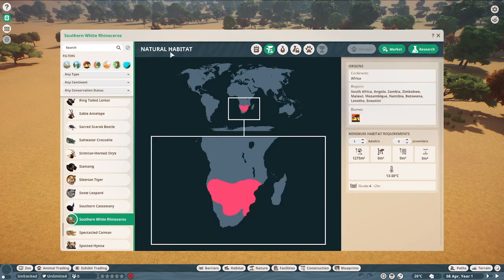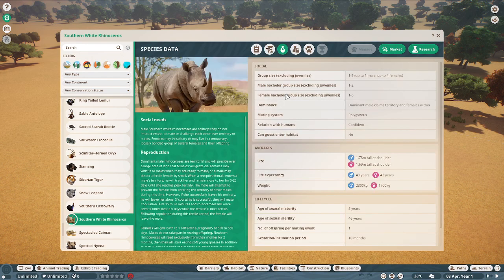Alright, anyways, natural habitat. Continent: Africa. Region: South Africa, Angola, Zambia, Zimbabwe, Malawi, Mozambique, Namibia, Botswana, Lesotho, and Eswatini. Biome: grassland. So that's what we're gonna be focusing on, pure grassland. Minimum habitat requirements: one adult is gonna have 1,275 square meters. They do not need climbing requirement, obviously. They do not need water requirement, they do not need deep water requirement, and they need a temperature requirement between 13 degrees to 38 degrees Celsius. They need a grade 4 fence that's higher than 2 meters, so that's going to be important. Always having that grade 4 fence, because these are big animals.